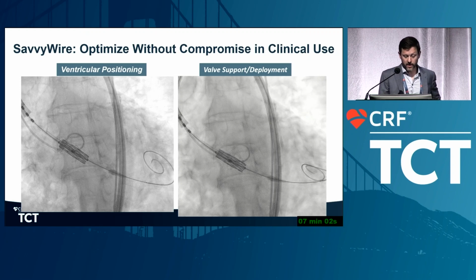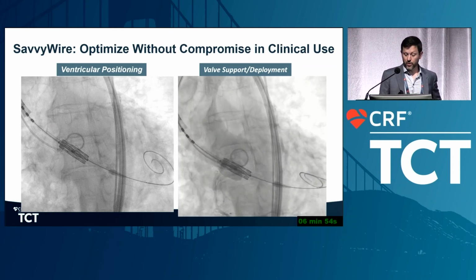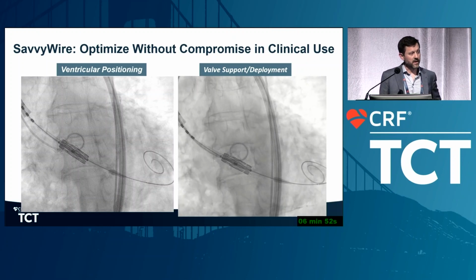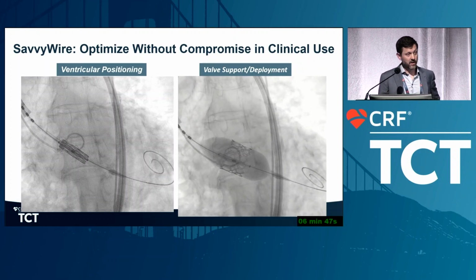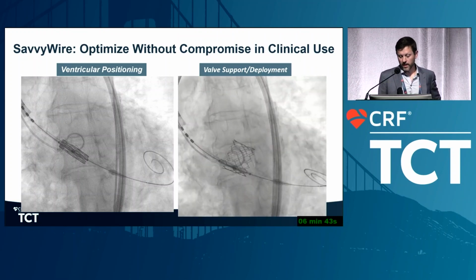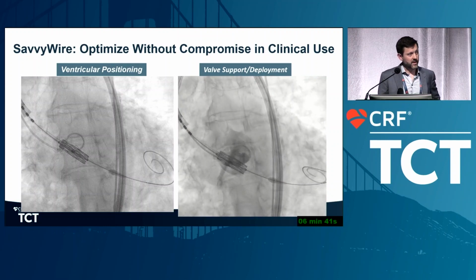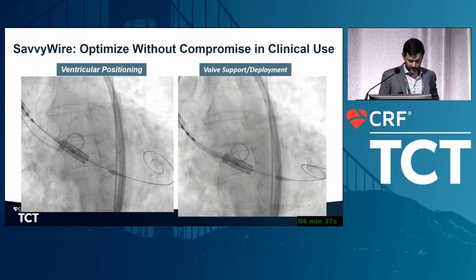You see that the wire provides enough support. This is the deployment of the valve, and what you notice is that as we push forward on the wire, the valve does come up a little bit, but the wire is supportive enough and it gives us enough time, with the reliable pacing, that we're able to advance that valve into appropriate position and deploy without missing a beat. And I think that proved to me in the first case that we did that this is a wire that is going to change the way I practice.